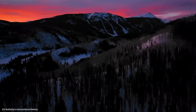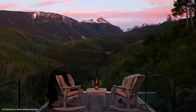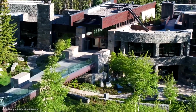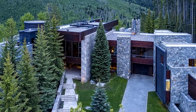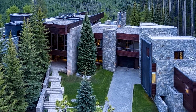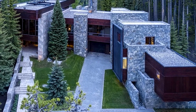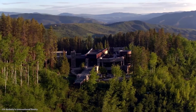Number 13. Castile Creek Retreat. Castile Creek Retreat is a huge and amazing house hidden in the forest in Colorado, USA. It's not a cozy cabin, it's like a castle. The main house has 8 bedrooms and 10 bathrooms, covering 3,350 square feet. There are also 2 guest houses, which are even bigger. One is over 5,000 square feet, and the other is over 3,000 square feet. That's a lot of space.